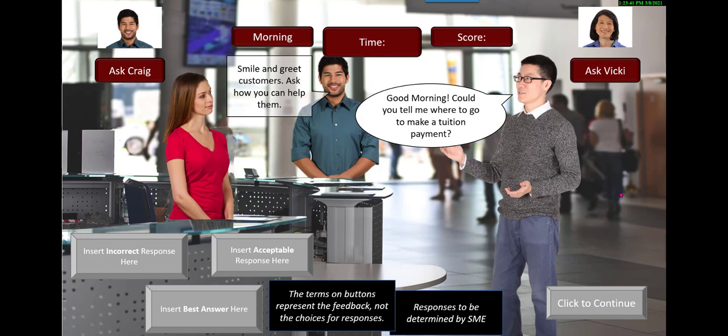The player's options for responding to an interaction appear just below the avatar. The gray buttons will each contain a possible response. The buttons themselves may have only 1, 2, or 3 as text displayed, and may be scripted so that a text box appears on a hover over the button. So instead of saying incorrect response here, it would just say 1, 2, 3. You would hover and then get the response, and then clicking would be choosing it.